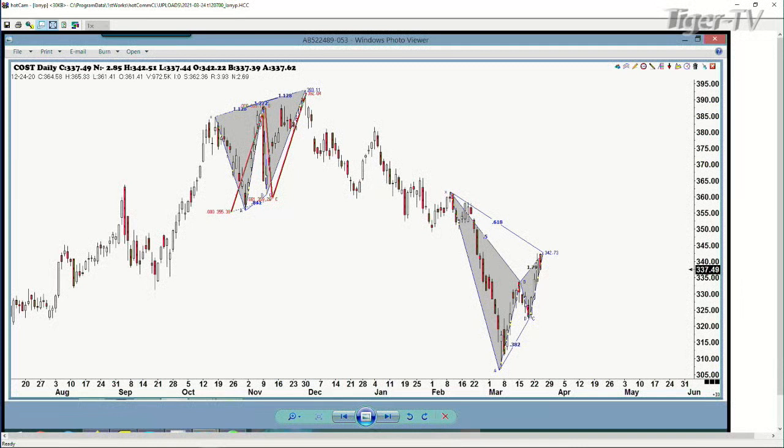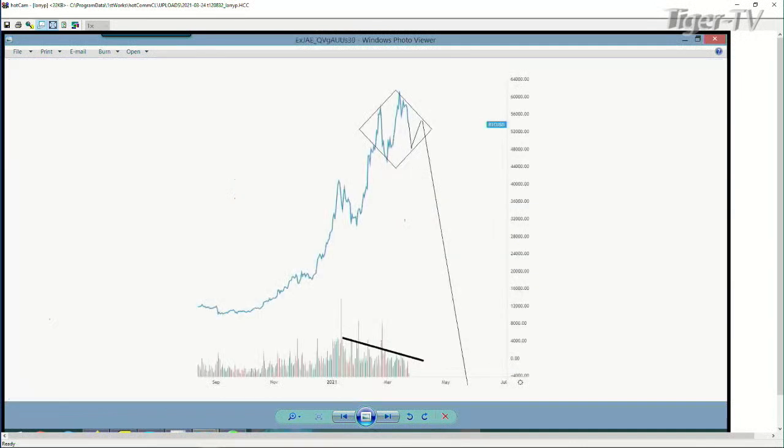Now, occasionally we get an obscure chart, and I wanted to bring this one up here, folks, because this is the kind of stuff that people send me on the internet. Sometimes it's pretty good, sometimes it's a little weird, but this is the chart of Bitcoin, and the gentleman is showing its declining volume and this diamond pattern. He's saying that it looks like Bitcoin is going to zero. Well, that's a pretty big stretch. Maybe it'll happen, but that's way beyond my pay grade, folks. I don't do patterns like that.